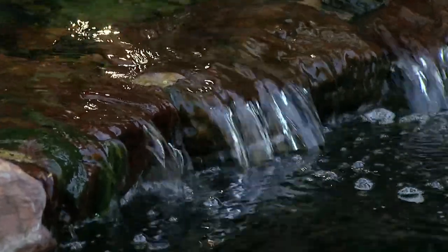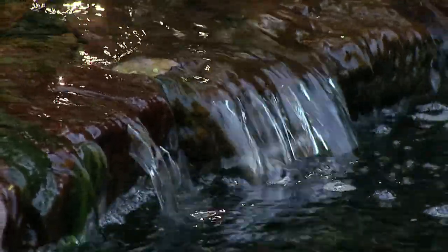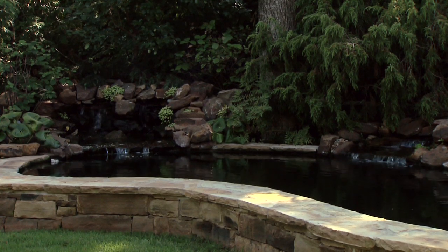I think the Japanese call koi living jewels. They breed these, and there's a real art form to it. There are many different varieties of koi, with disciplines on color and pattern and size and balance. I think that's very beautiful, and I've just really gotten into it. I'm real proud of this. This is the third pond that I built, and it's probably, of course, the best one I've done so far. I'm really, really happy with it.